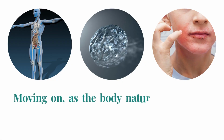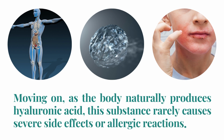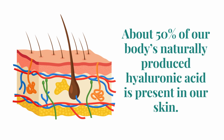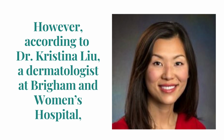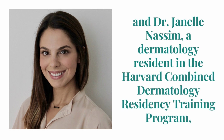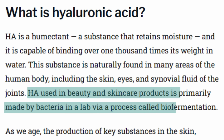Moving on, as the body naturally produces hyaluronic acid, this substance rarely causes severe side effects or allergic reactions. About 50% of our body's naturally produced hyaluronic acid is present in our skin. However, according to Dr. Christina Liu, a dermatologist at Brigham and Women's Hospital, and Dr. Janelle Nassim, a dermatology resident in the Harvard Combined Dermatology Residency Training Program, hyaluronic acid used in beauty and skincare products is primarily made by bacteria in a lab via a process called biofermentation.